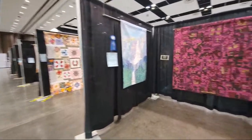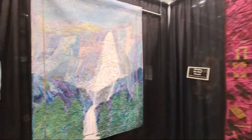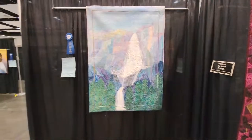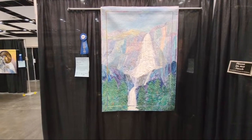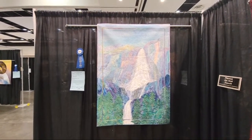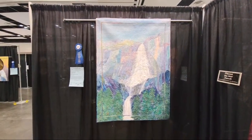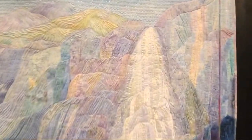Oh, this one has a ribbon, so I feel like we should talk about it for a moment. In person, it's probably not picking it up, but the waterfall is iridescent. And it's just glowing. It's almost like it's moving. And all the thread up here in the sky is, oh, it's iridescent and it has rhinestones.